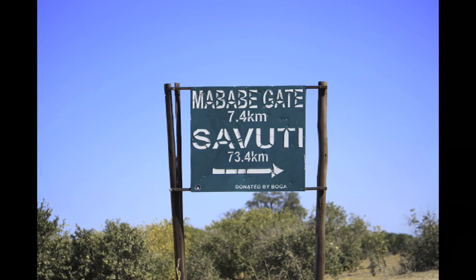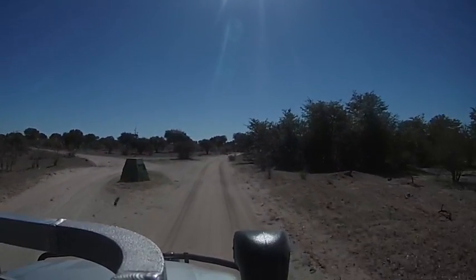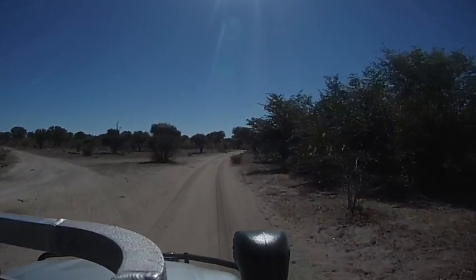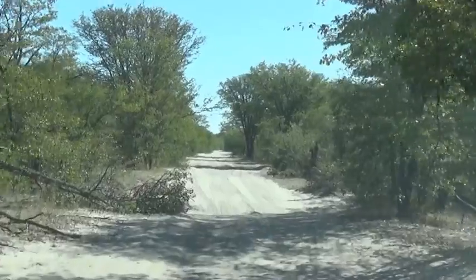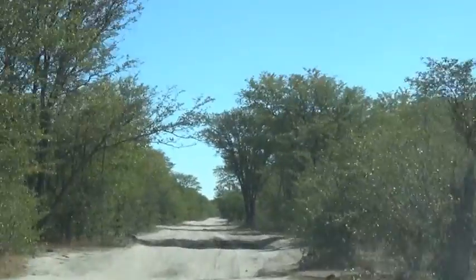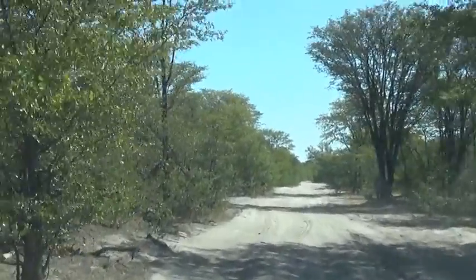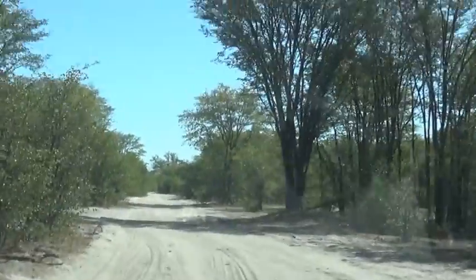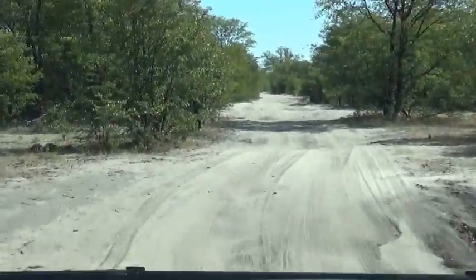On the main road to Northgate Road, plus minus 5 km from Mababe, you will find the Savuti turnoff. Plus minus 8 km further, we took the marsh road instead of the sand bridge road. These dips in the road appear every 15 to 20 meters. Although dry during the winter months, it will be flooded during the wet summer months, requiring careful driving.